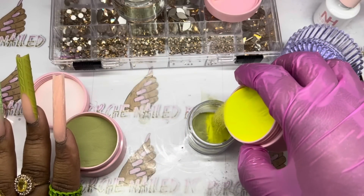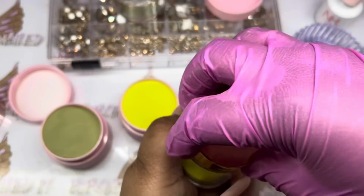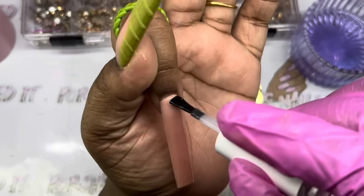Anyway, y'all, I'm going to be doing this whole look using some golden shadow crystals. That's in that case there, you all see. And I did end up adding some green ones as well. The green crystals are called Peridot, and I got them all from Skybeats.